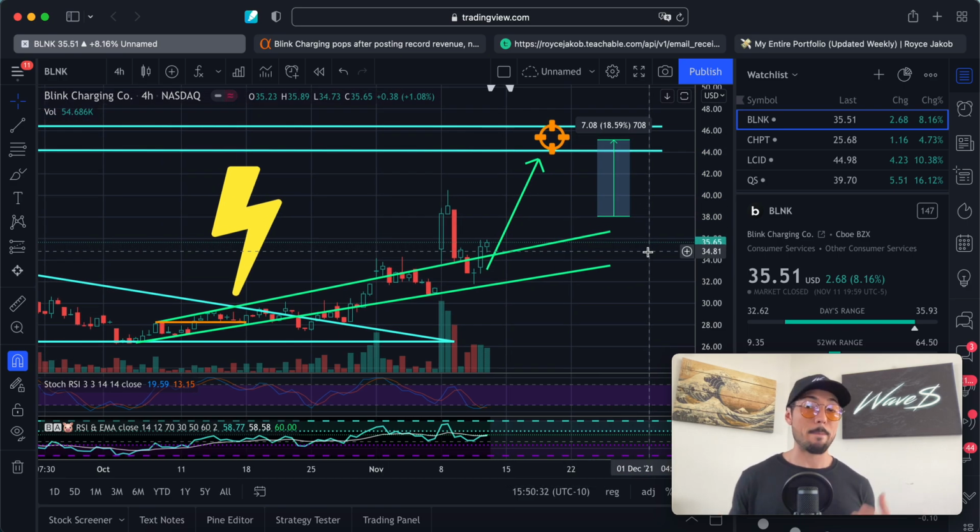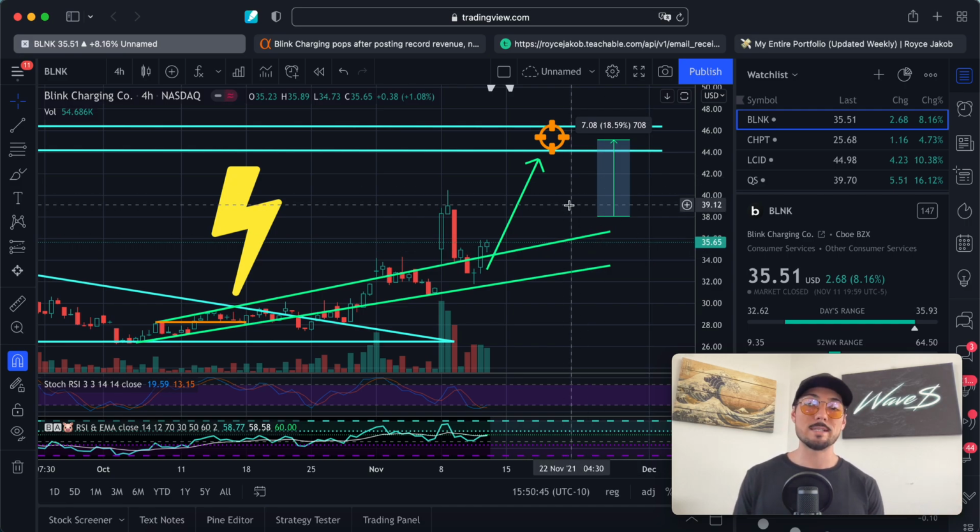Represents, and I think this will happen within the next few trading sessions. I'm talking definitely maybe by like Wednesday, Thursday next week at the latest, which doesn't seem crazy. And it could happen a lot faster than that. We saw it just happen. This could happen over the next few trading sessions. I think there's at least 18 to 20% of upside.